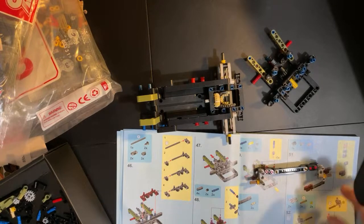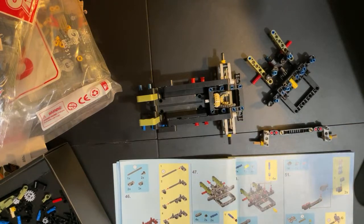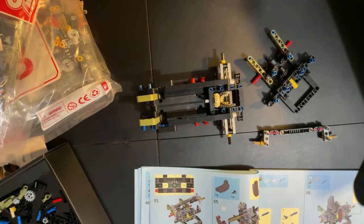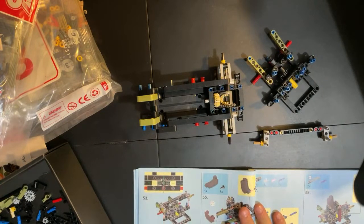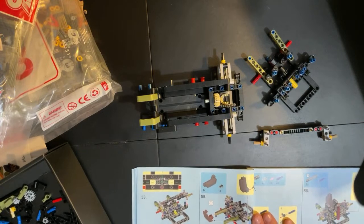You know what, though? It's not how many tries it takes. It's that you get it right before you move on to the next panel. Because if you don't, you're going to end up having to backtrack at some point. And the further you go until you backtrack, the more work you're going to have to do double. All right, now we're finally up to 53.